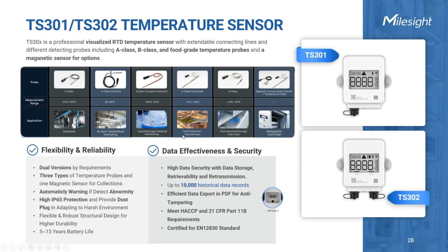Now, the TS301 model has just one channel for temperature monitoring. But if you need more, the TS302 comes with 2 channels. That means you can connect either 2 PT100 sensors or mix and match a temperature sensor with a door magnetic sensor.